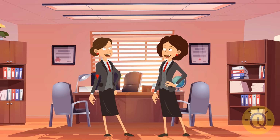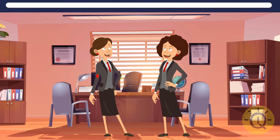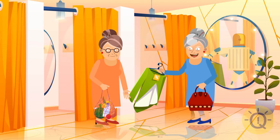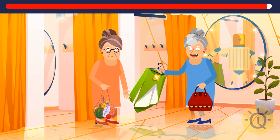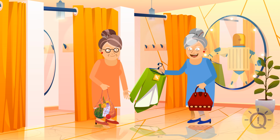Now look at these 2 teachers. Which of them is a criminal? It's most probably the lady on the left. Look, there's something red on her sleeve. Is it blood? Put on your detective hat and tell me which grandma is not dangerous. Look at the reflection of the granny on the right. She seems to be a robot. This doesn't make her dangerous per se, but it's still weird.